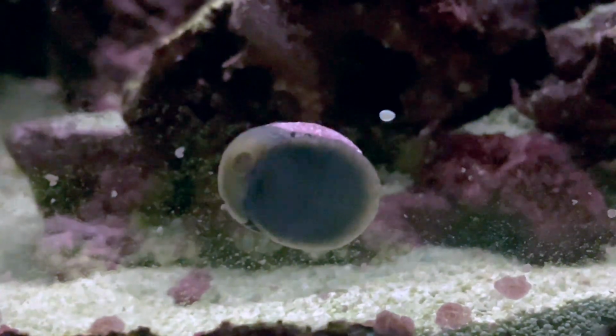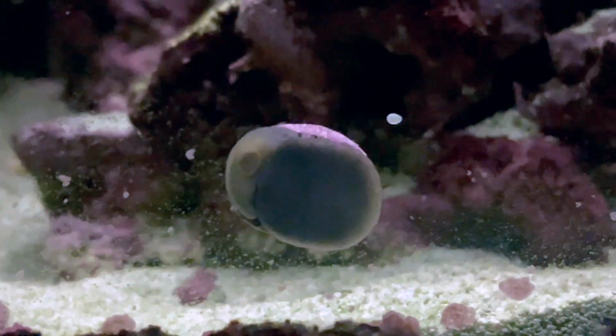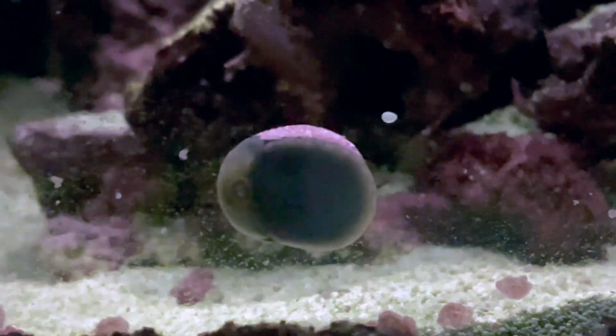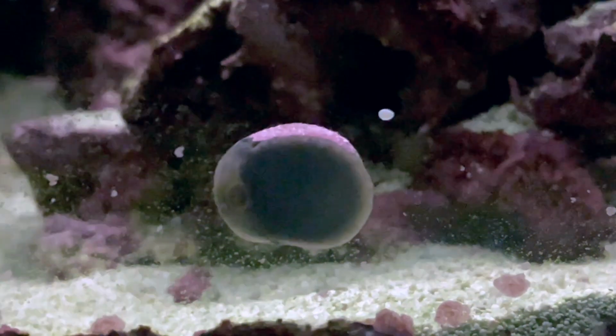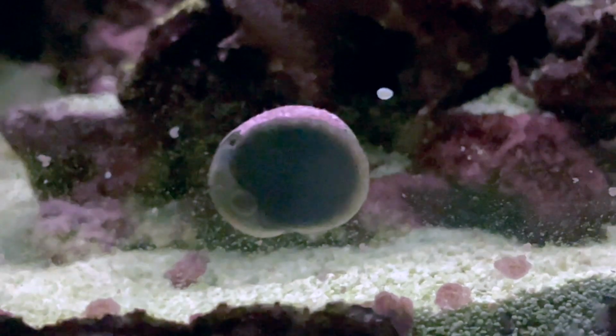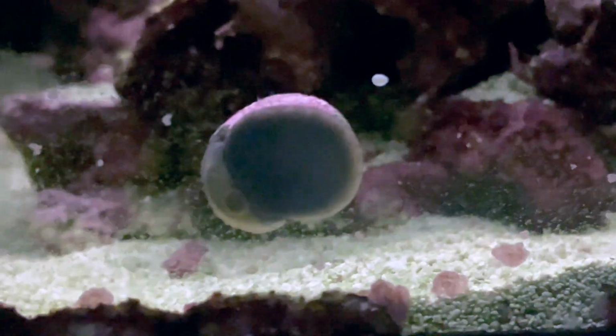Here are Margarita snails. I think I have about a dozen or so of them in the tank. Again, I'm fairly certain that these snails probably have slightly different habitat preferences.